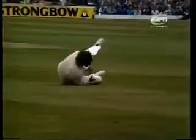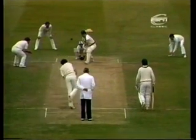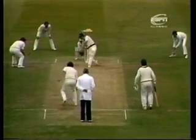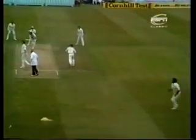In the air, Bob Willis. Good catch. He's got a safe pair of hands, that fellow. He didn't look much of a chance in going for it. Hughes is not going to be pleased at that. The shot was on because there was no outfield. But Embury has taken the 5th wicket for England.